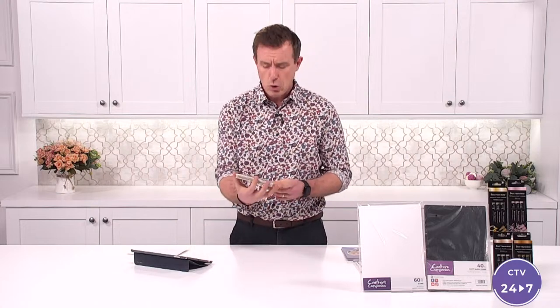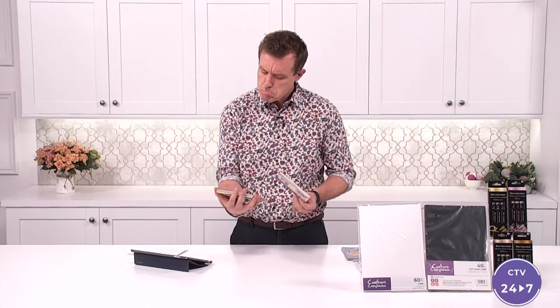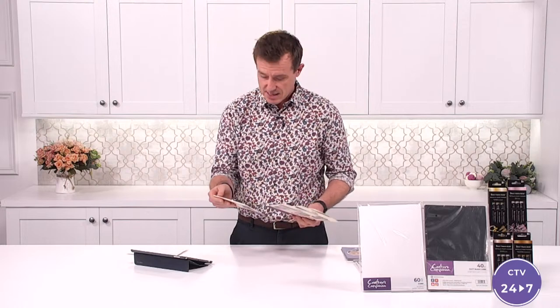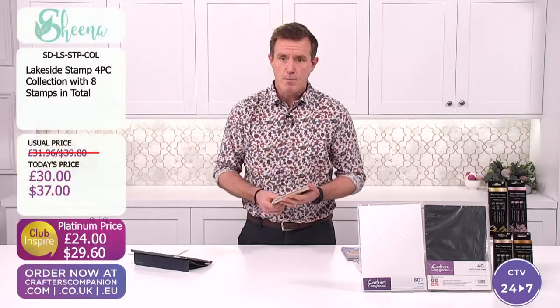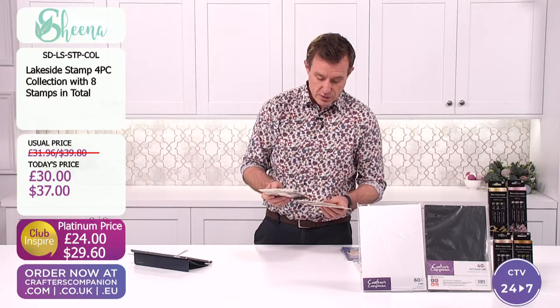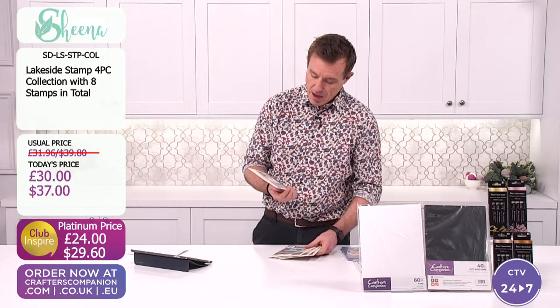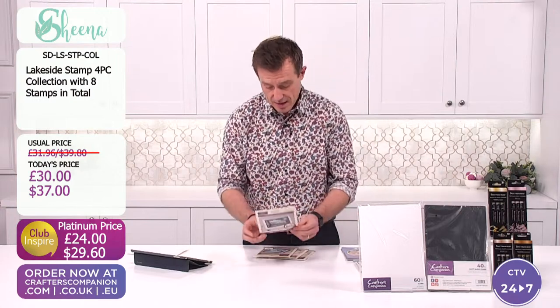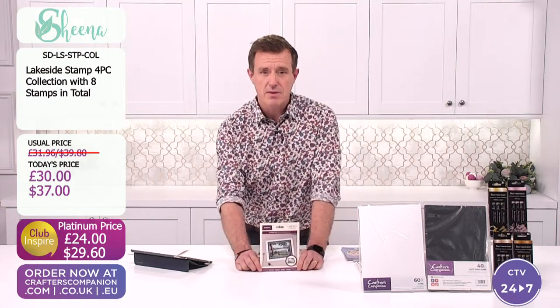We're going to have a look at a launch from a couple of weeks back, another one of Sheena's absolutely fantastic collections. It's the Lakeside collection, a four-piece set. The showstopper has gone. However, you can still get these beautiful stamps penned by Sheena's fair hand. She is such a talent. It is unbelievable, really. And it's lovely that she's going to be back with us again tomorrow.